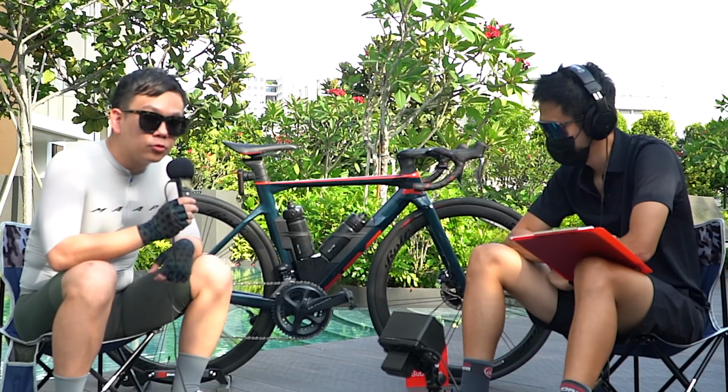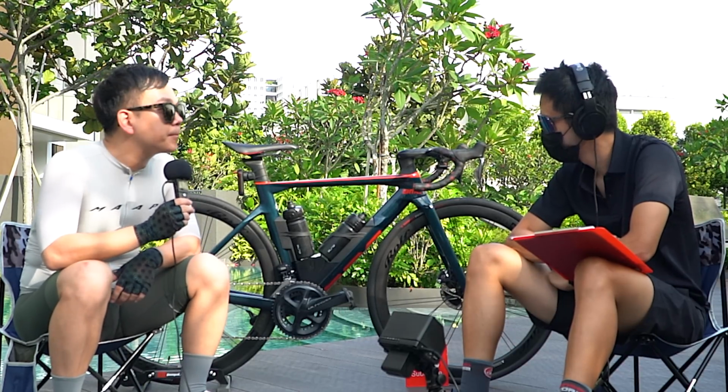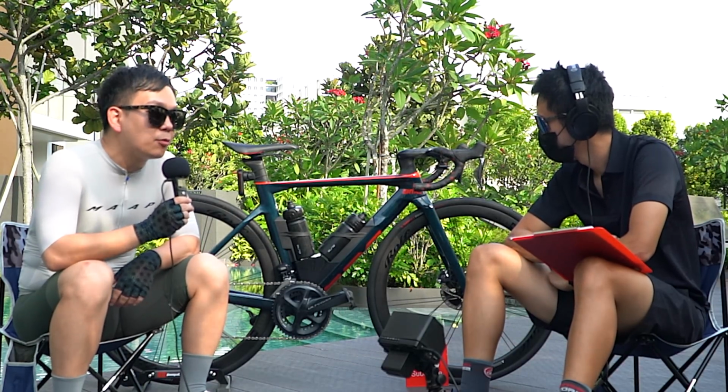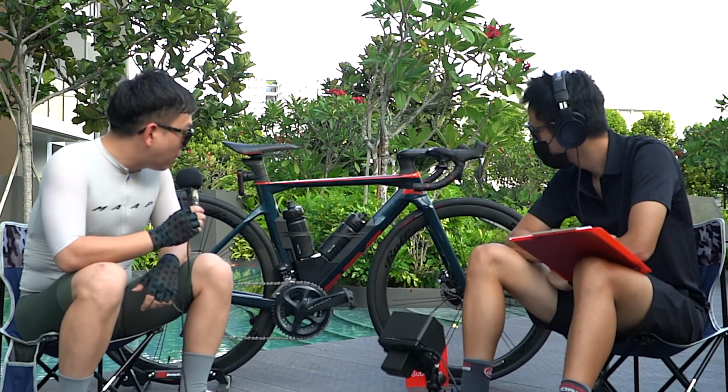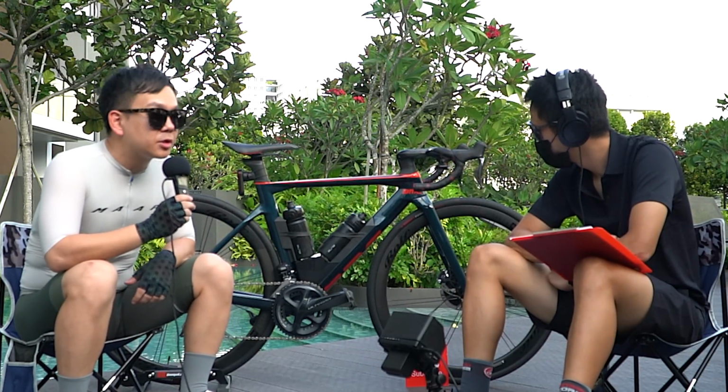So the Ultegra took a very long time, which explains why the frame was sitting there for a long time even though the deposit had been paid. Maybe I'll share a little bit more on some unique parts of the Time Machine.